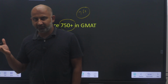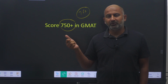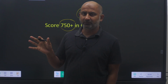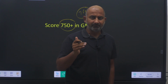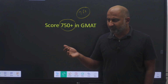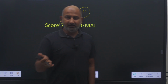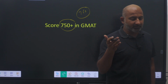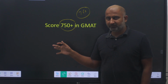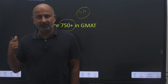There are two major benefits of this score. Obviously, one is your chances of getting into top B schools. If you're going for Harvard, Princeton, Wharton, those kinds of schools, you need to have a 750 kind of score. Anything less than that would be really, really difficult. I've seen people getting into Wharton and INSEAD with a 740, but they need to have really, really great profiles. Discussing profile is not the topic of this video. It's about GMAT. So first, getting into top B schools, you need this kind of score.